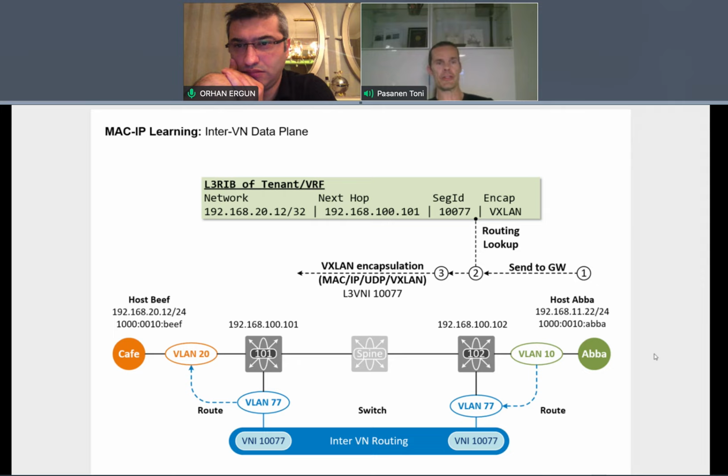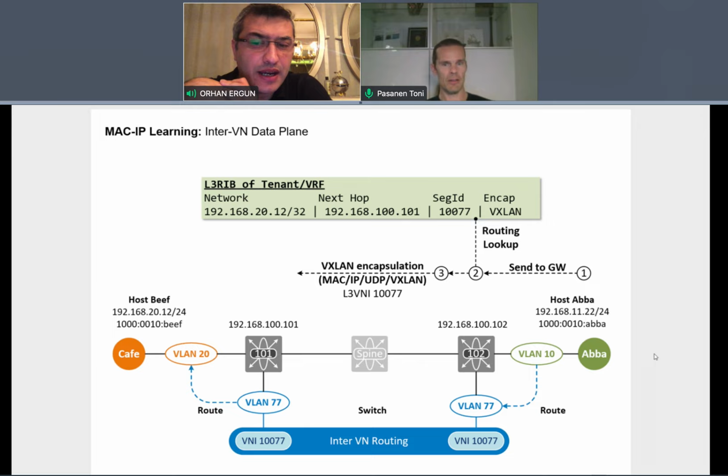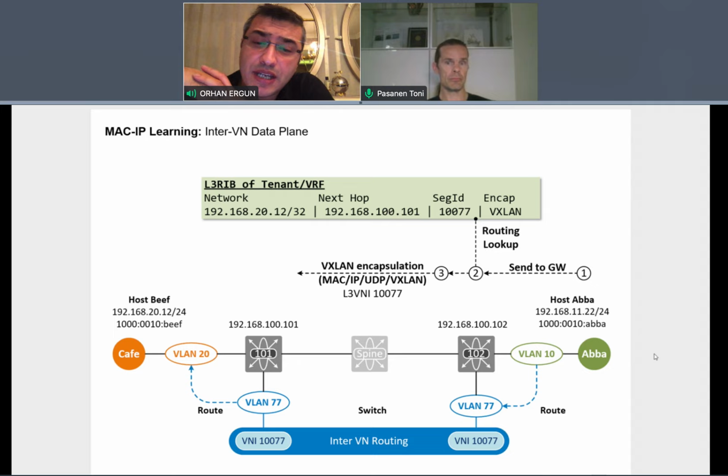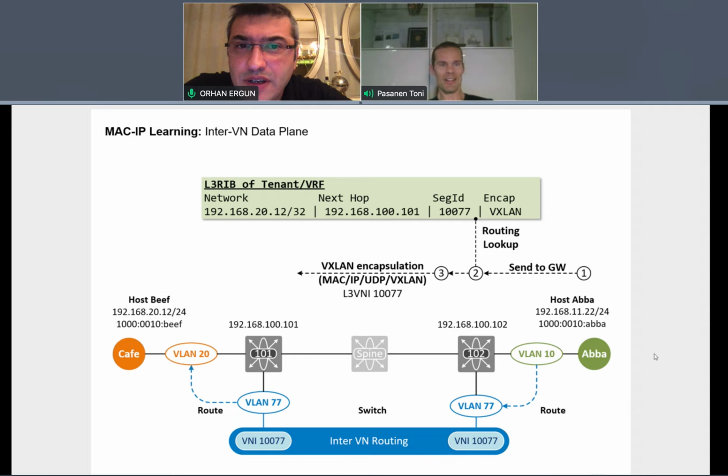Okay, one question. Here the question is, VLAN 77 is mapped to VNI 10077. What about VLAN 10 and VLAN 20? Which VNIs do they belong to? Well, VLAN 10 belongs to VNI 10,010 and VLAN 20 is connected to 10,020. Actually, we are doing symmetric IRB here. Yes, we are doing symmetric IRB.